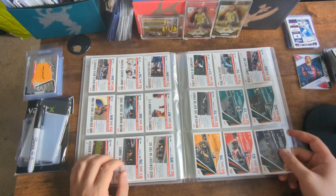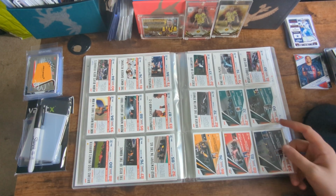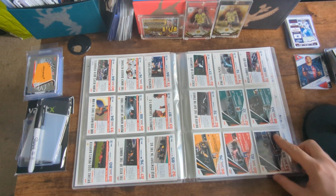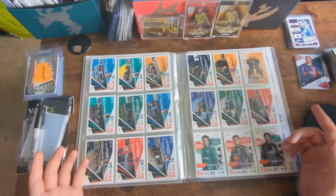But yeah, what are these Epic Moments? I was going to say Sprint Superstars. That's not what they are. Yeah, Epic Moments. These are a bit nicer, a bit more going on. The horizontal cards are always a bit of a faff anyway. So yeah, that's those. I think I have got all of those.